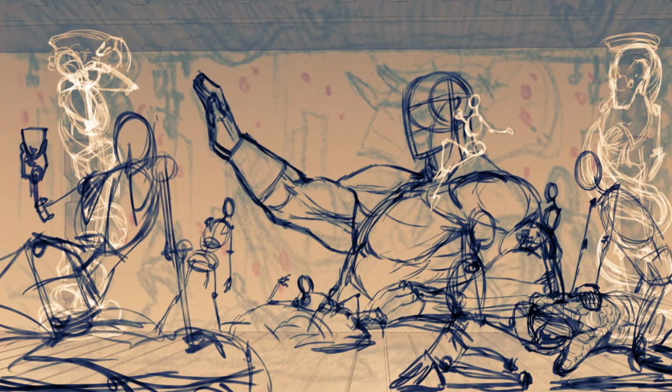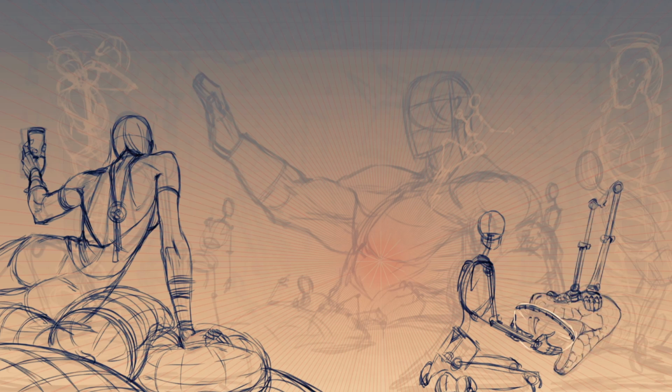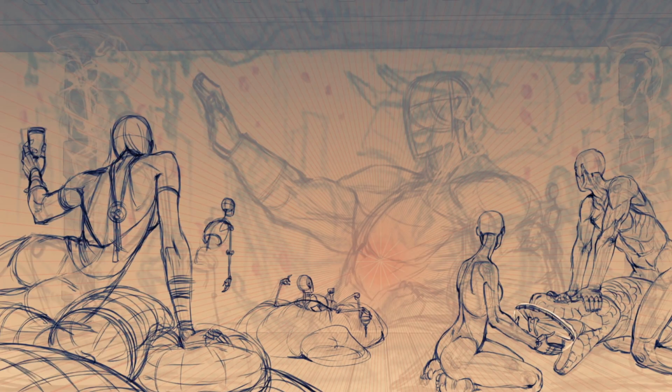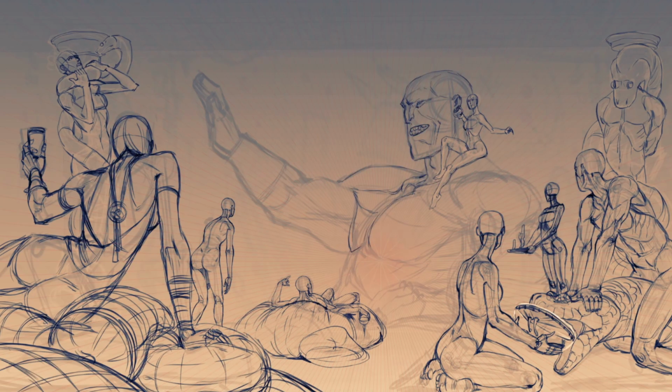As usual, once the poses are figured out, I can start building up the figures. For simple poses, I can just sketch away, but for the more complex poses, I have to get really academic, sketching more detailed skeletons so that I can figure out where muscles are supposed to go.